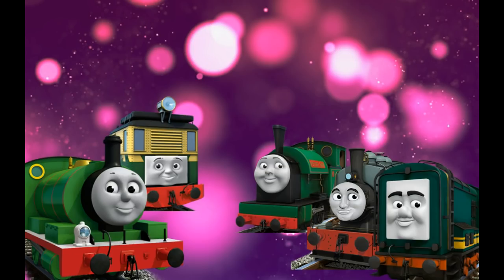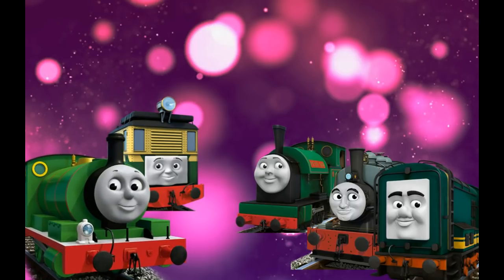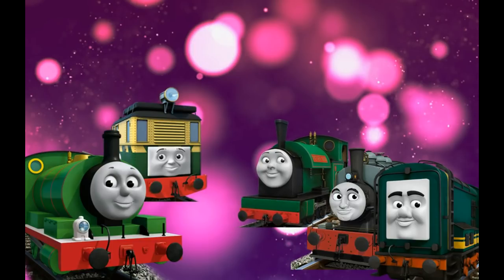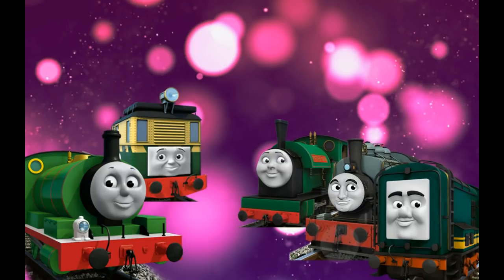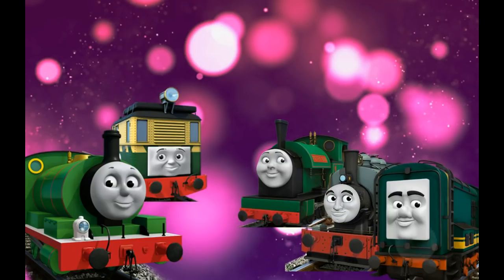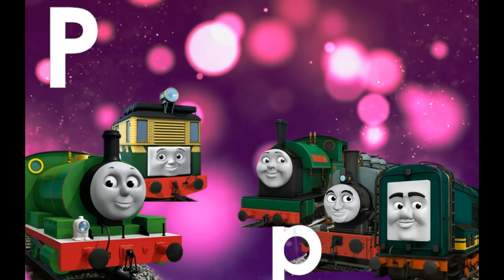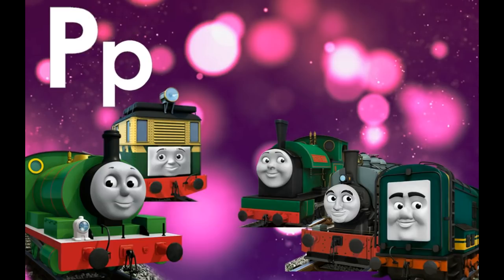Okay, we have 5 more engines here. Do you know what letter Percy, Philip, Peter Sam, Porter, and Paxton all begin with? Yeah, it's the letter P. There's a capital P. There's a lowercase p.